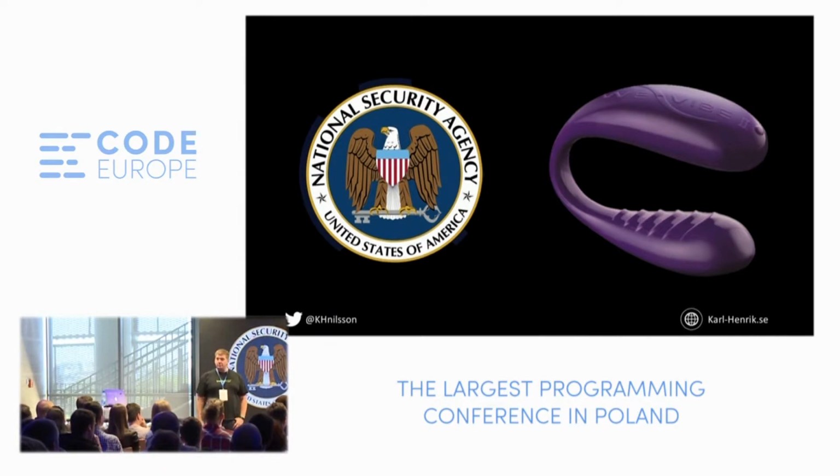Any guesses? Users don't know about storing their data. It's very good. Users have no idea that they're tracking data. So it was quite recently discovered that, by the way, if you look around you right now and you see people taking up their phones and uninstalling apps, they own a WeVibe.